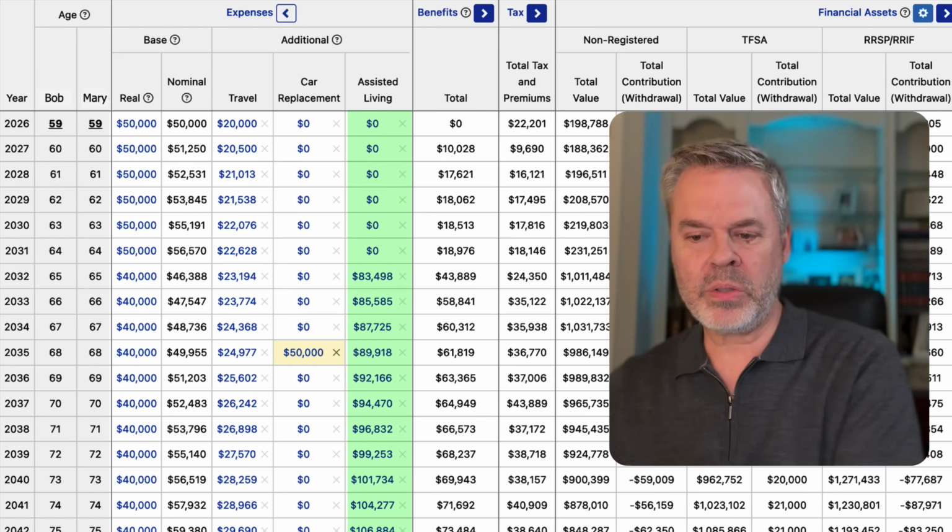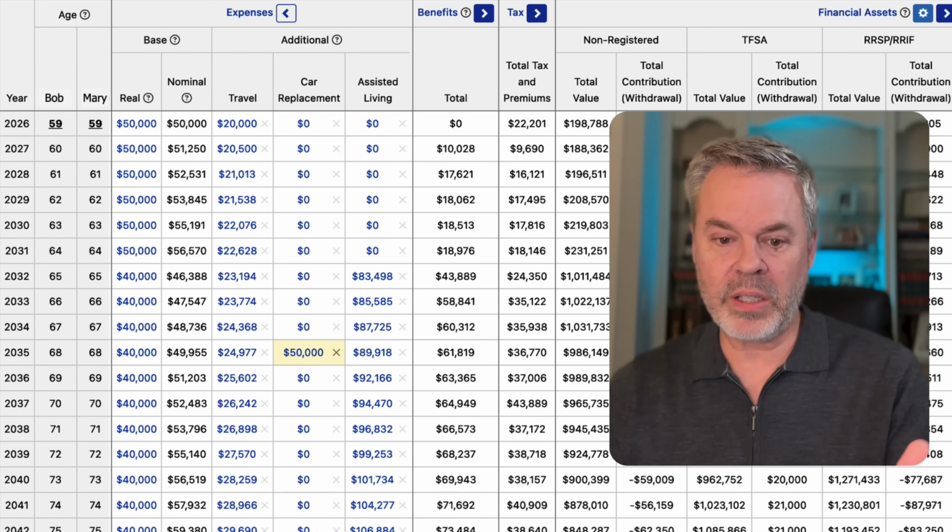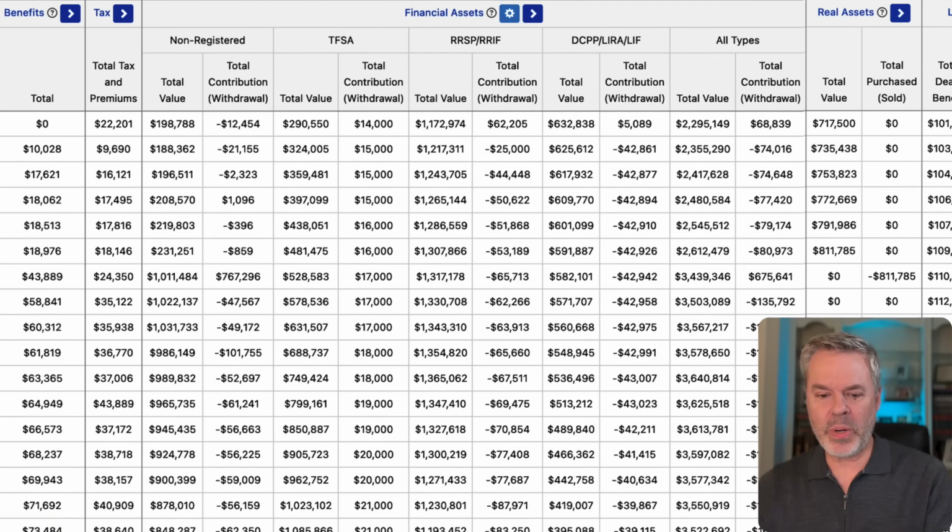Okay, let's go really quickly across, and then we're going to get into the withdrawal strategy. So we have the combined benefits, CPP and Old Age Security, and in the next column, the kind of taxes people are going to pay throughout their lifetime. Then the middle section is called the financial assets. This is just your cash. In this case, we've got a non-registered account, a TFSA, an RRSP, which is going to be a RRIF, and then a LIRA, which is going to be a LIF. So lots of things happening.